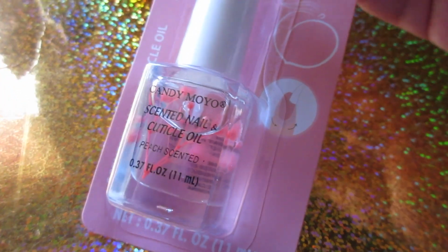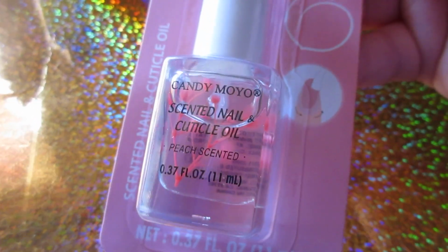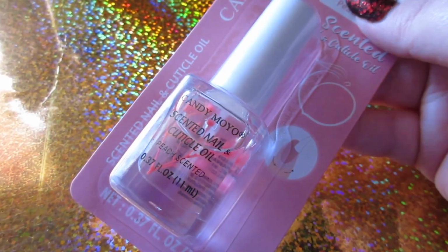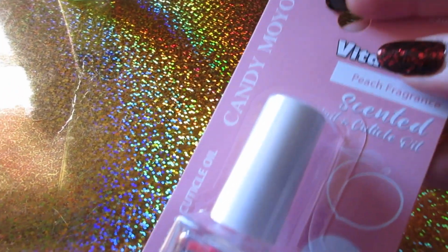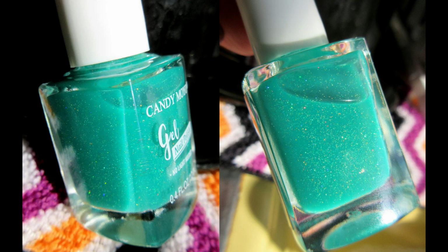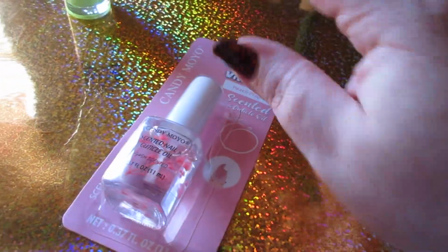Safe for your nails and your cuticles. That's what it's marketed as. And I bet this smells so good. I have one of the nail polishes from this brand, and it's so pretty. So pretty. So yeah, I'm excited to try this out.